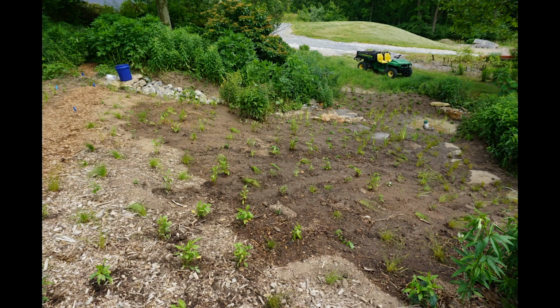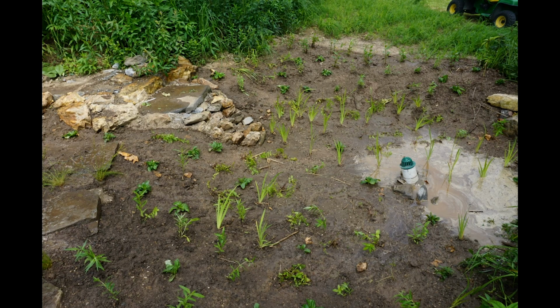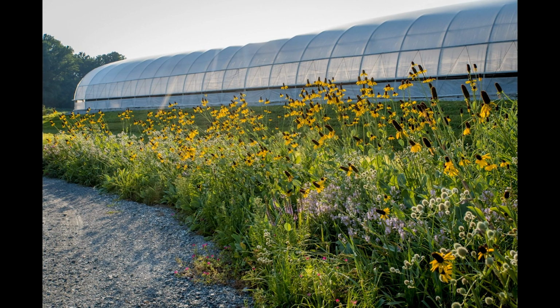Some native plants are suitable for stormwater management applications, such as rain gardens and bioswales, where they help slow down runoff water and remediate contaminants that are in the water. In the back of this bioswale, you see Rudbeckia maxima. It is native, it's happy in the bioswale, its flowers put on a show and attract pollinators, and when the seeds mature, they provide food for native bird species such as the American goldfinch.